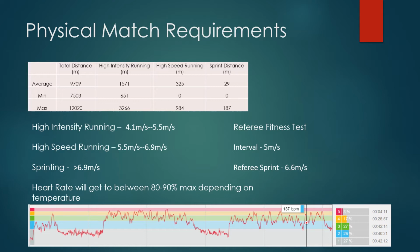And the heart rate profile can change a fair bit depending on the temperature during the match. So if you're in Florida versus Portland, it can be quite a bit different, as well as if you're at altitude, or sometimes the intensity of the match plays quite a dramatic effect on heart rate as well. So if you have two teams that are really kind of countering quite a bit, playing a lot of long balls over the top, things like that, you can get quite a bit of heart rate increase there with the intensity going back and forth.